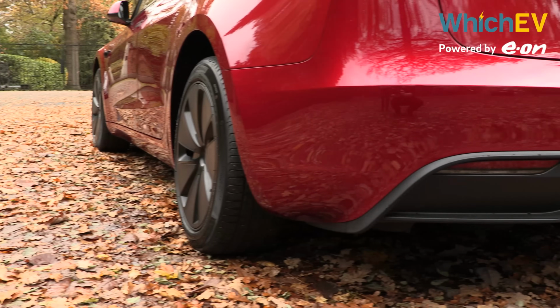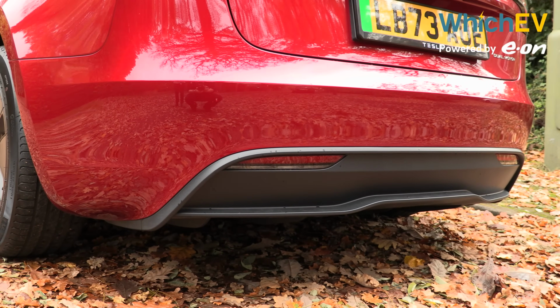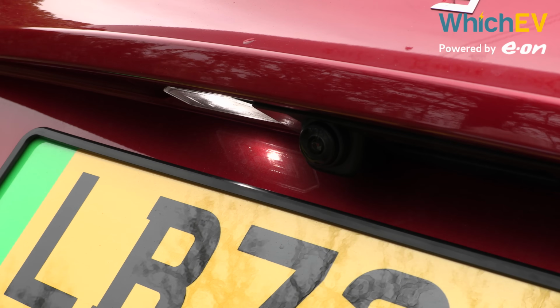One thing you might have spotted missing as we take a look around is the little discs associated with ultrasonic sensors, because this car doesn't have any. Instead, all sensor jobs are performed by the cameras.